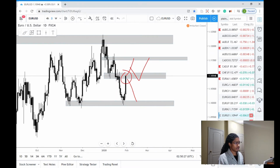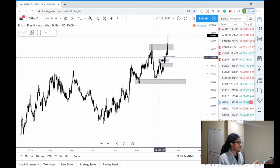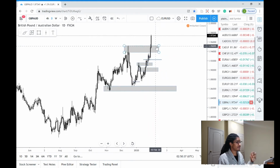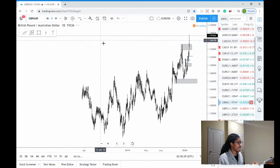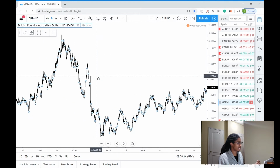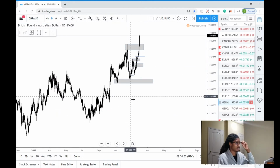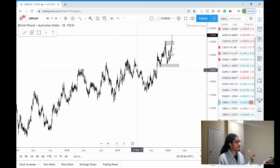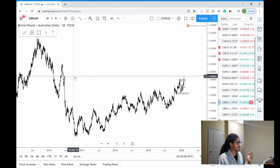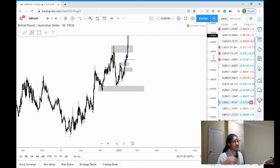So what do we got here? I'm going to go through and touch on these pound pairs, all of them. What we basically have here is the pound Australian making extraordinary highs. Last time we were here was about, what year is this? June 2016. So it's been almost 4 years now. It's a long time. I'm not putting a resistance area around here, just to keep things relevant. We know from looking at the Australian pair that the Australian is weak right now.